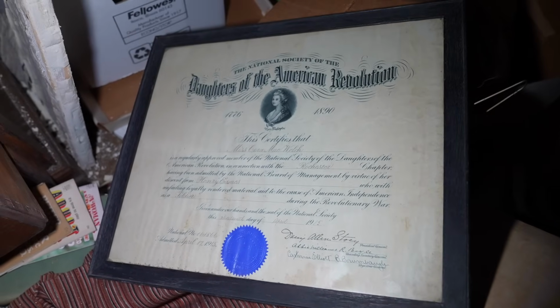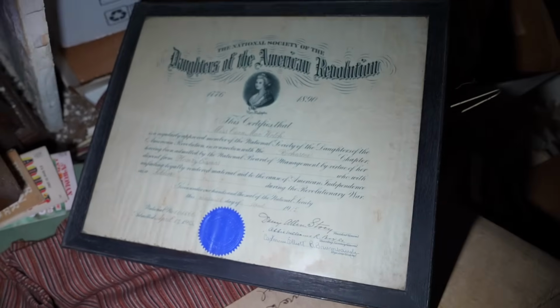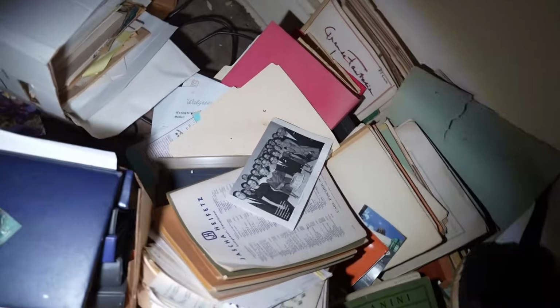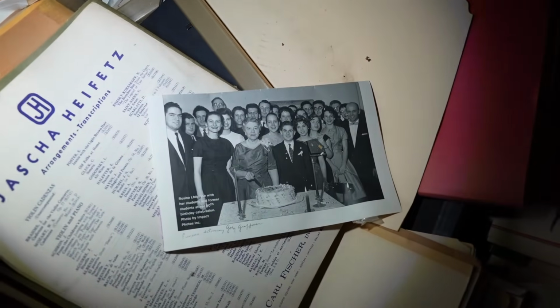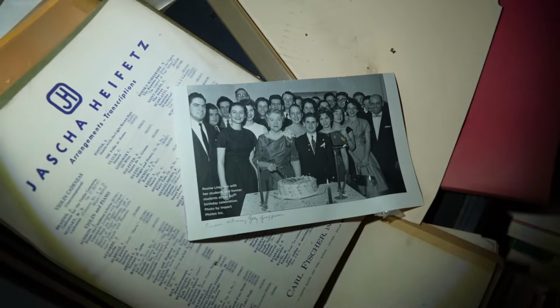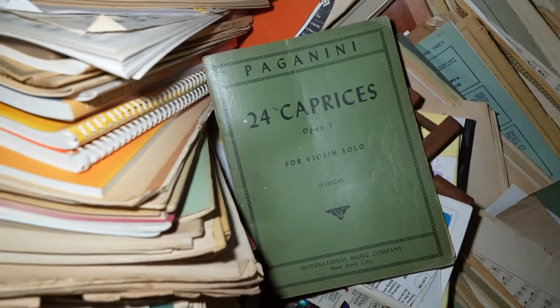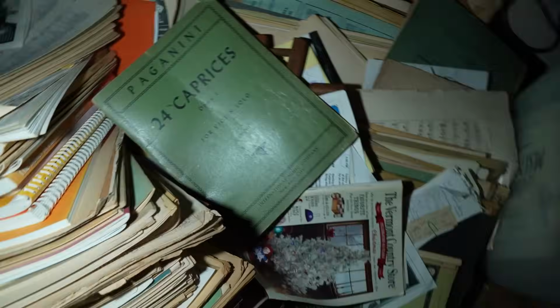Daughters of the American Rehabilitation. What does that say? Something Shun. I don't know what this is, guys. Let me know if you guys know. Plenty of other things here. Seems we have an old photo, but that could just be from a magazine. More violin stuff. There we go.